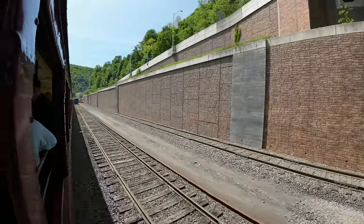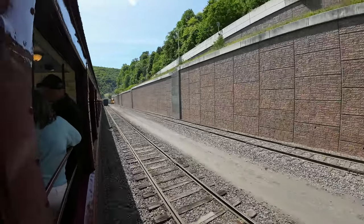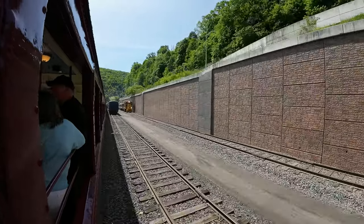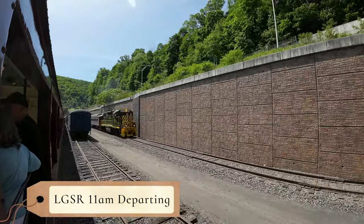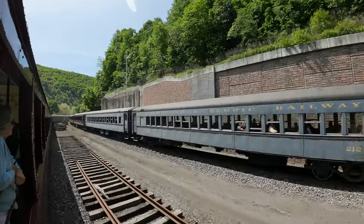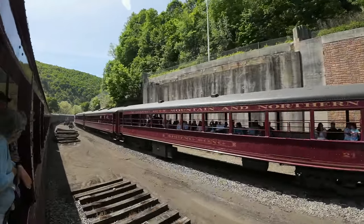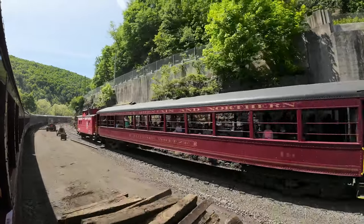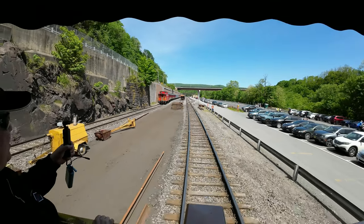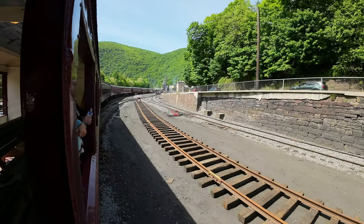Let's see if we get some horn action. Hey, let's get one of these. So cool. That was awesome. Well, yeah, it's 11 a.m. Lehigh Gorge train passing, and they were witnessing the arrival of the first train from Pittston. A lot of new rail work done here recently. All the RDCs are already here.